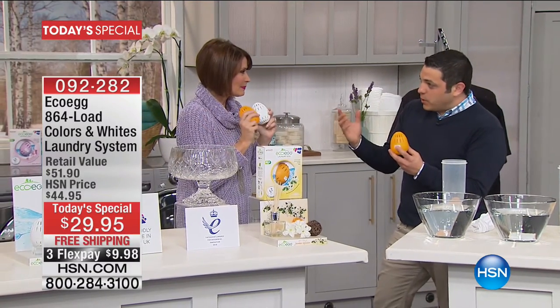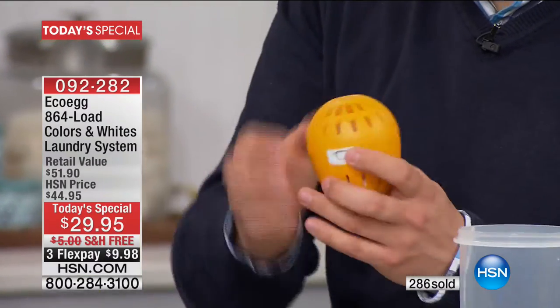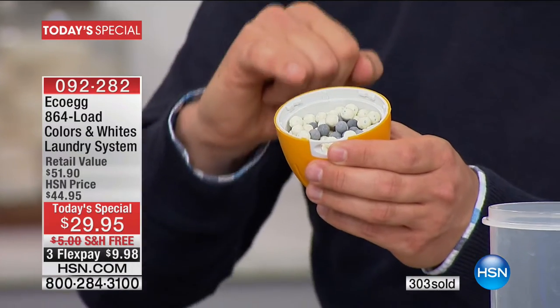Well, the first question we always get is, how does it work? Right. The Queen says it works, but how does it work? So it's not the egg itself that does the cleaning. It's actually the pellets inside. So you've got 2 types of cleaning pellets inside there. No harsh chemicals. Remember, this is the natural detergent breakthrough.